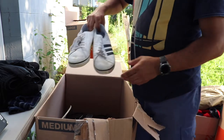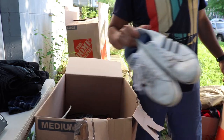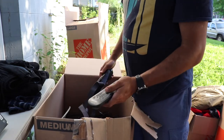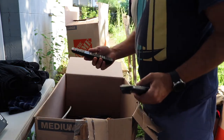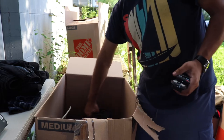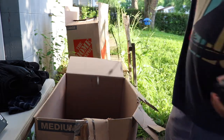Oh, this is a nice one. Adidas. This is huge. What size is this? 11 and a half. Okay, keep this one for resale. Remote control. This one is broken, let's throw it in the trash. This is Insignia TV remote. Okay, seeing some power adapters. I don't know what they belong to. Still looking for that Bose, whatever. The one we found the remote for.